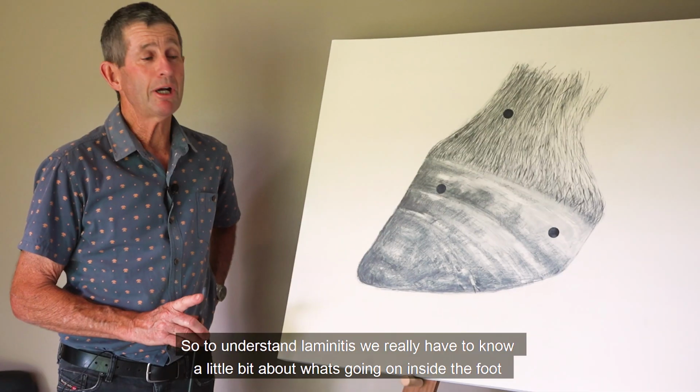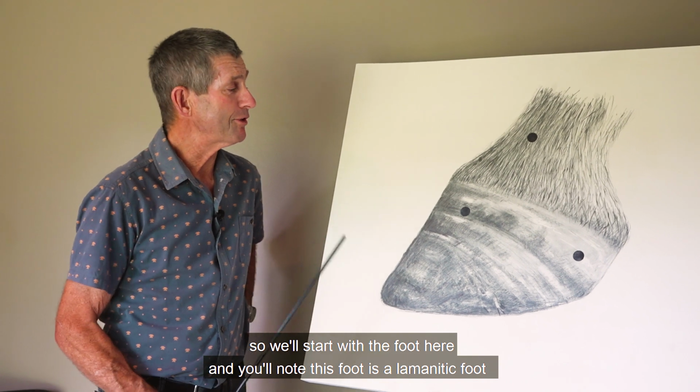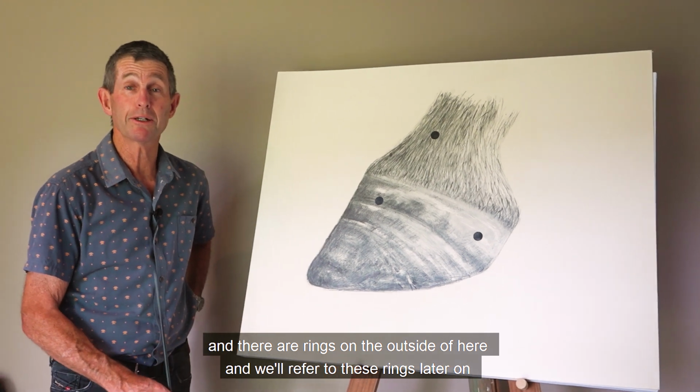So to understand laminitis, we really have to know a little bit about what's going on inside the foot. So we'll start with the foot here, and you'll note this foot is a laminitic foot and there are rings on the outside of here. We'll refer to these rings later on.